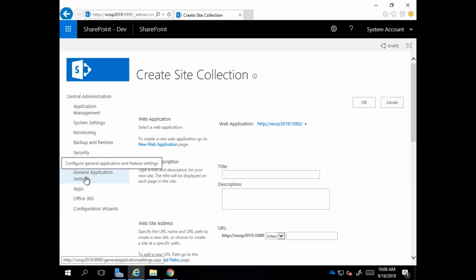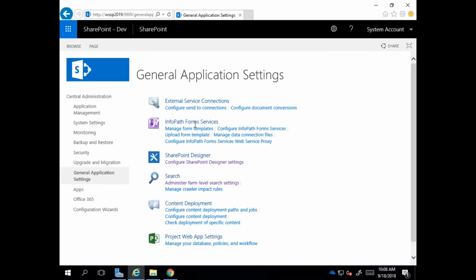Talking about general application settings, InfoPath Forms Services are still there. It's been deprecated, but it has not been removed yet. SharePoint Designer, you're going to see SharePoint Designer settings over here as well. SharePoint Designer 2013 is still the version that is available out there. There have not been any new SharePoint Designer versions released from Microsoft, and that's not going to happen either.